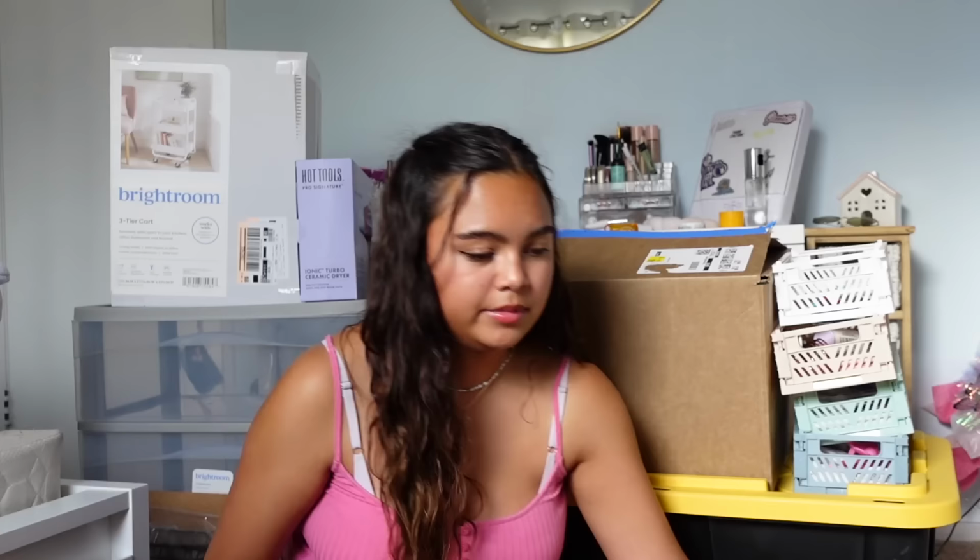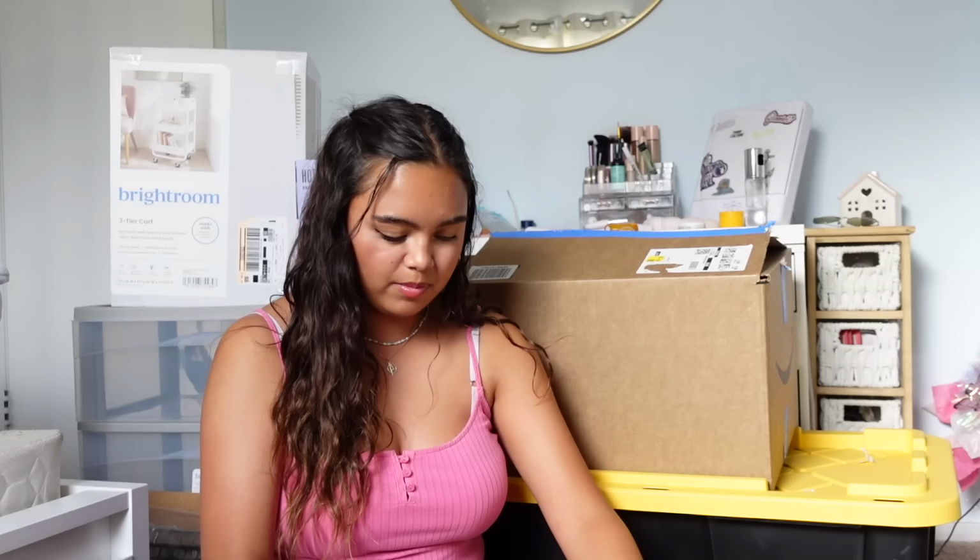Also, packing for college is literally just the world's most expensive game of Tetris. Like, trying to get all this stuff to fit. These are all open right now, and they have stuff in them because I've been using them to store stuff in my room, but I did buy them for college. Let me stack them all up and I'll show you guys.